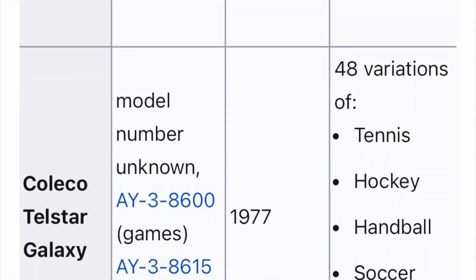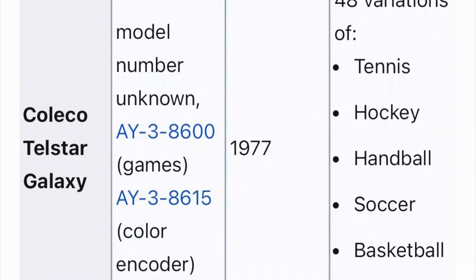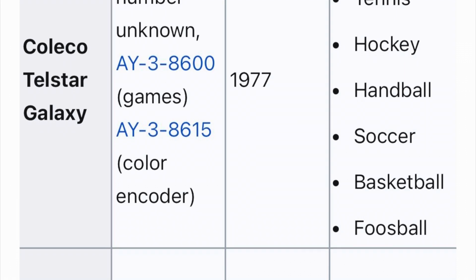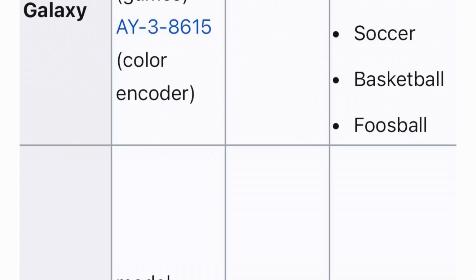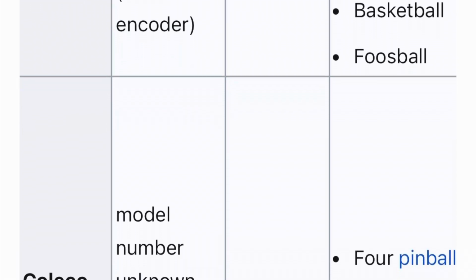And now we have the Coleco Telstar Galaxy, released in 1977 with 48 variations of the same three sports, except there's soccer, basketball, and foosball. What the fuck is foosball? They made a typo on that.